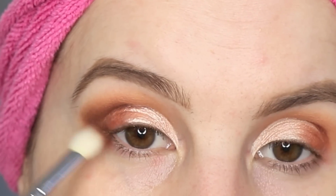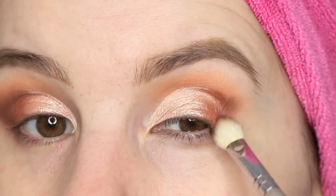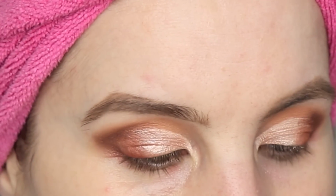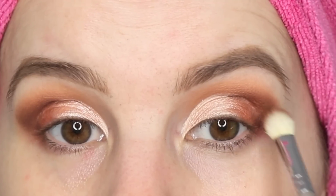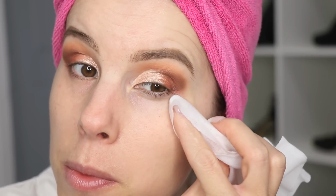These shades blend so nicely together. So pretty. And then I'm just going back with the tiniest amount of the first two colors that we used in the crease. Okay, next I'm just going in with a makeup remover wipe, and I'm going to clean up the edge of my eye before I do my foundation and concealer. And I didn't get the eyeshadow too far out today, so I don't need to clean up too much.